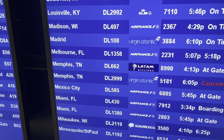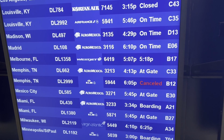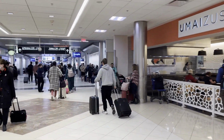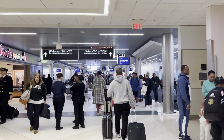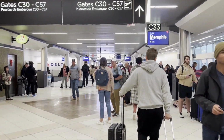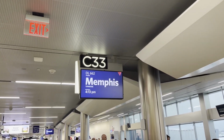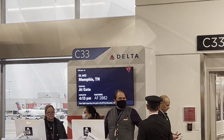My flight this afternoon is Delta Airlines Flight 663, with nonstop service to Memphis, which is scheduled to depart gate C33 at 4:13 p.m. ATL continues to be the busiest airport in the United States, with roughly 75 million passengers per year. Yet, despite these large passenger numbers, it's still a comfortable airport to travel through. Here we are at gate Charlie 33 with a scheduled boarding time of 3:33 p.m.